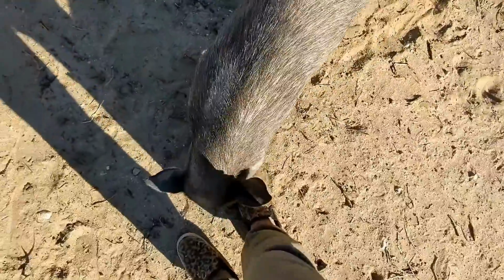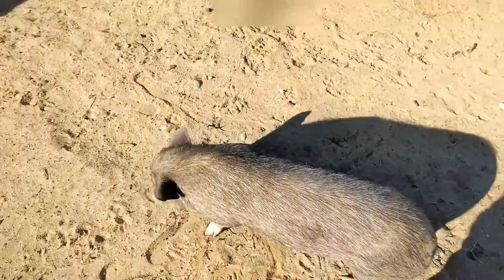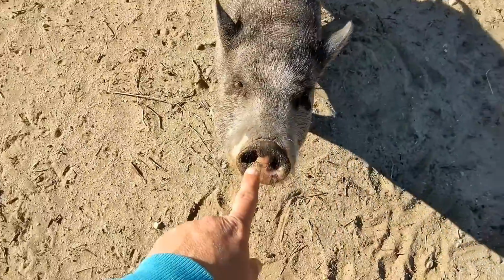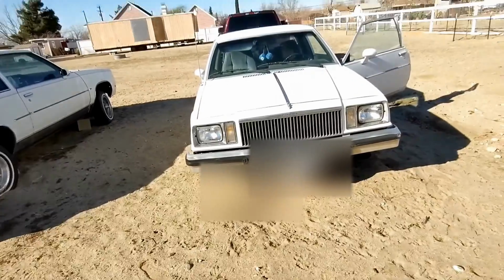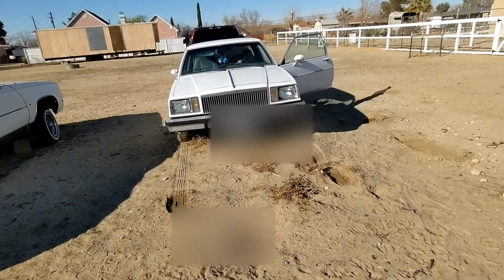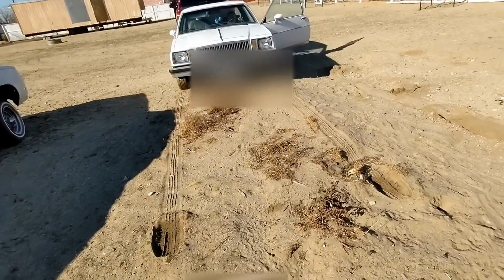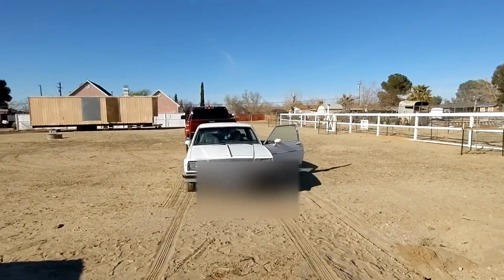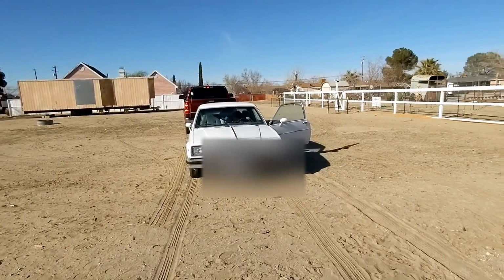And somebody is still in heat. She's driving me nuts. This should be the last day. She's biting my feet. Stop it. And Pirate's still back there. Turn it this way. Trying to guide him with a pig biting me.